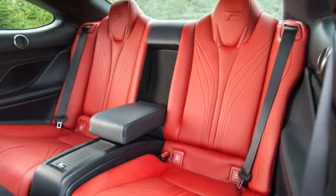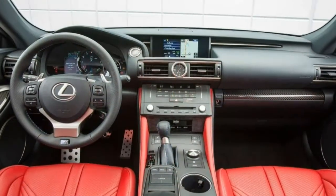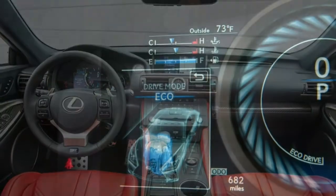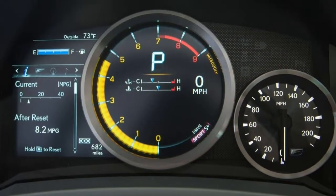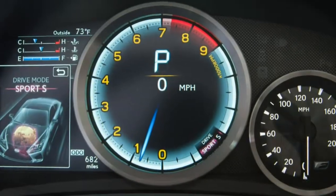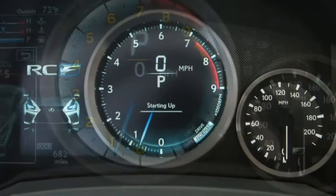Visibility. Visibility is challenging, especially with the rear blind spots. A rear view camera is standard. Blind spot monitoring with rear cross-traffic alert and front and rear parking sensors are optional.